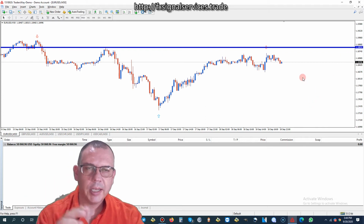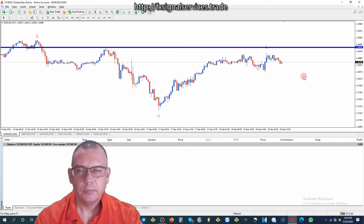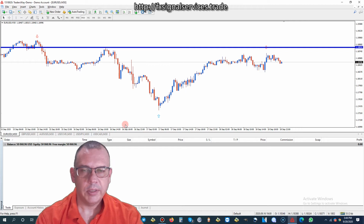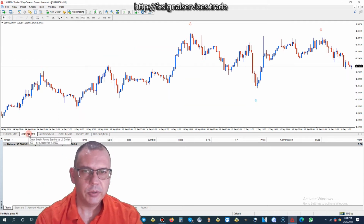That's how you should be able to get at least 2 trades this week, just like we did this past week. So count on that. You can both buy and sell this week. Now let's move on to GBPUSD.